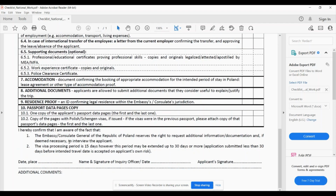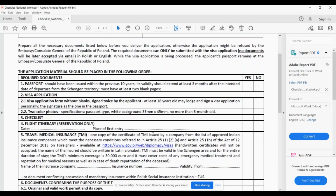And once you have filled in all these documents, you can sign your application, and also provide the date and place. The date and place could be the visa appointment date, and the place where you have your appointment. And that is all with respect to the checklist.